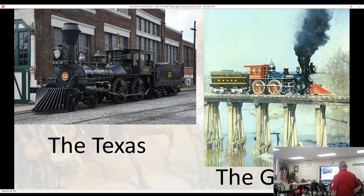The General is at the Southern Museum of Civil War and Locomotive History. I love the museum. Miss Spencer really loves the museum. You need to ask her about it. Ask her about the train museum in Kennesaw. She'll be glad to tell you everything about it. She loves it.